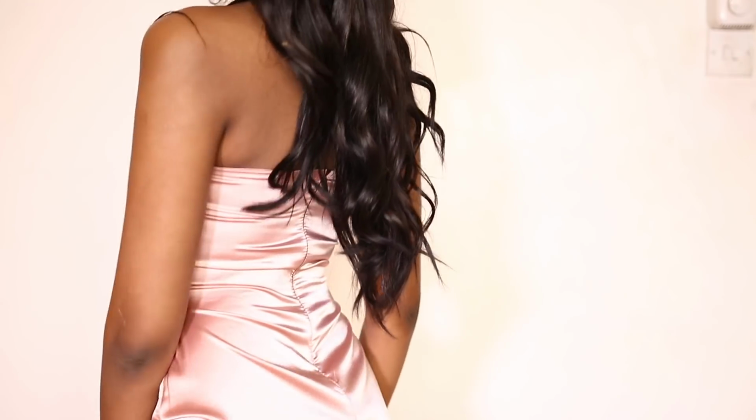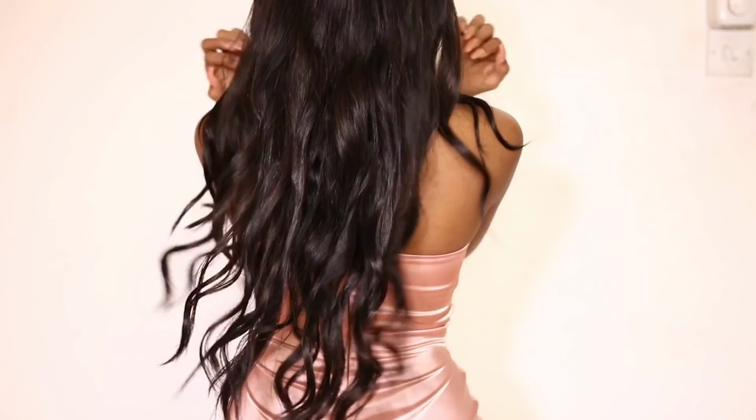And then finally I'm using my hair curler, just curling the ends. The curls kind of got loose and I wanted them to be a little bit tighter, so I just curl it once more. And this is the finished hair look. It's soft beachy waves.